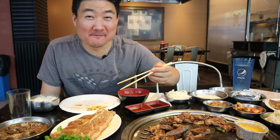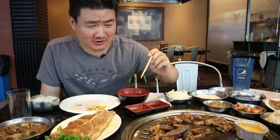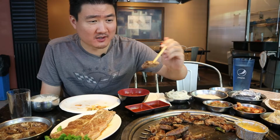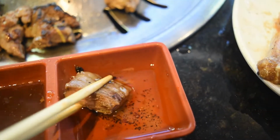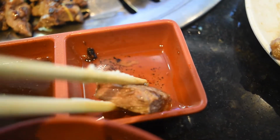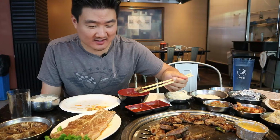Wow, it tastes very meaty, and it's sweet too from that sauce. It almost tastes like the short ribs. Yeah, it does actually. All right, what about the steak? Don't want to let it cook too long. So I got it to about medium, which is about right. And this one I want to put it in the sesame oil and salt, because I think that that pairs really nicely with the steak.